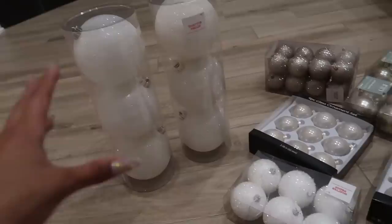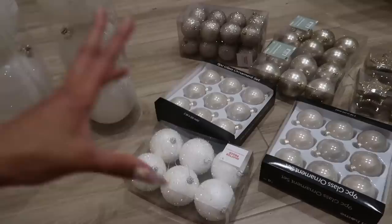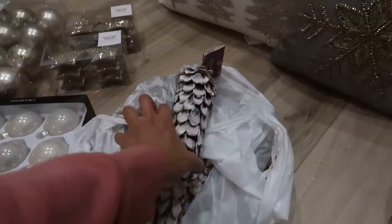just ornaments. I'm really gonna put a lot of different little specialty items and branches and other things besides regular ornaments. So I didn't wanna get too many of these, but I did also get six of these elongated pine cones that I was showing you guys.